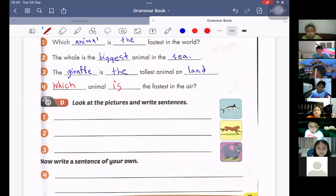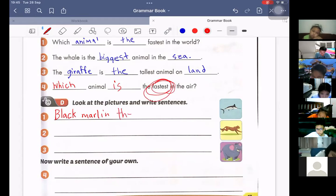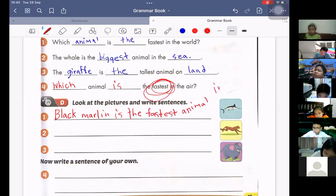Look at number one. It's a black marlin. Can you write about the picture? Describe this picture. What about this? Black marlin is the fastest animal in the sea. Yes, black marlin is the fastest animal in the sea. That's good.